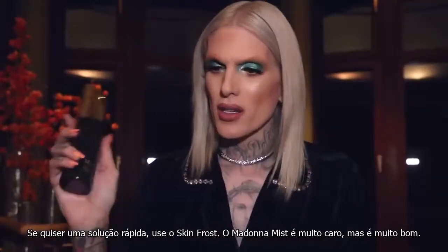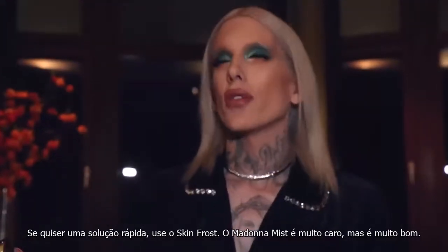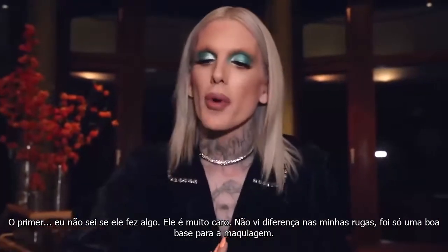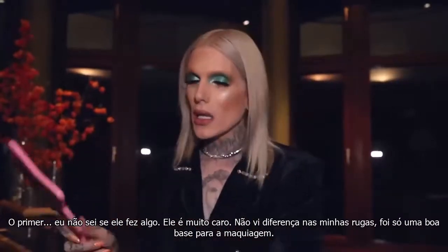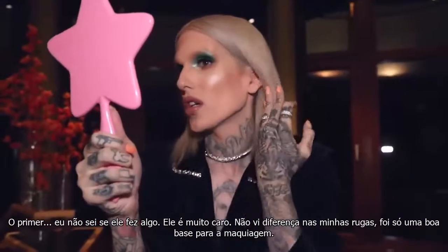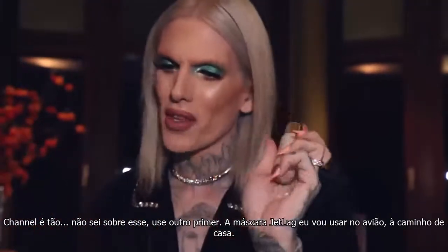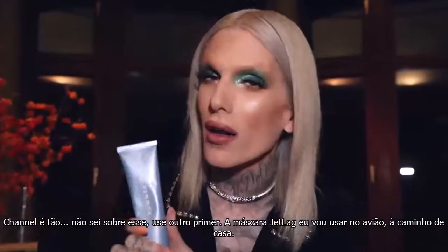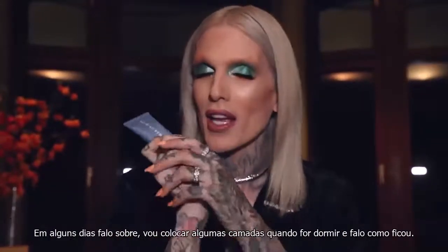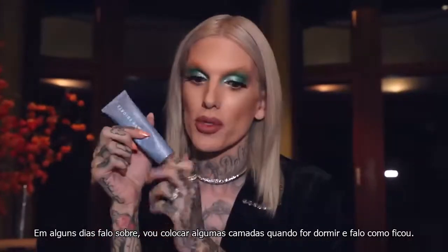Besides that, you guys, Madonna's Mist, so overpriced, but bitch, feels so good. The primer, I don't know if the primer did anything. Now this is very pricey. I didn't notice my wrinkles any less. I feel like it just was a good base for the makeup, or Chanel is just slaying. So I don't know about this, you guys. Stick to your primer. The jet lag mask. I'm gonna use this actually on the plane ride home in a few days and we'll see. We'll put an extra thick layer on before I go to sleep and we'll see what we look like.